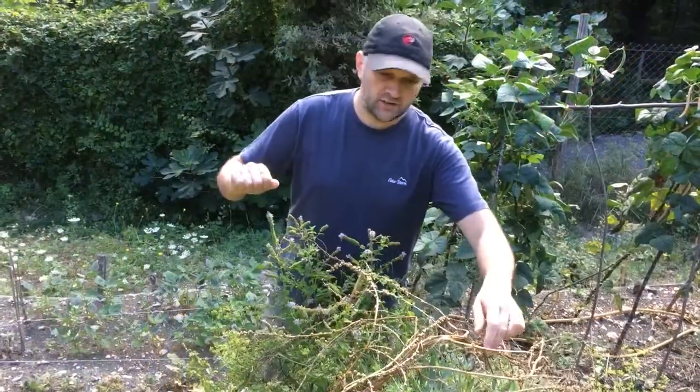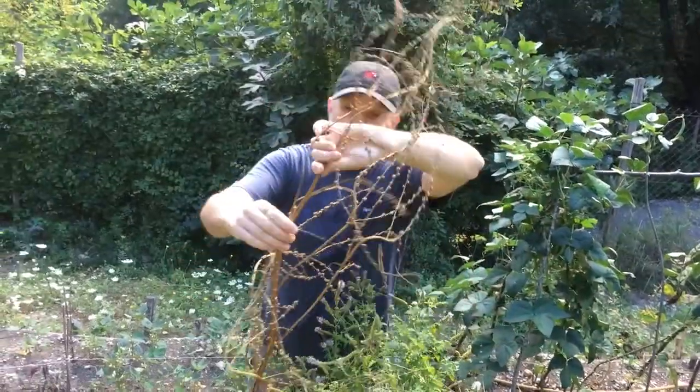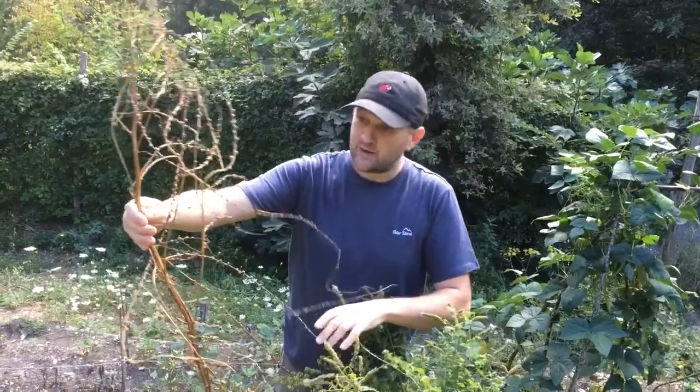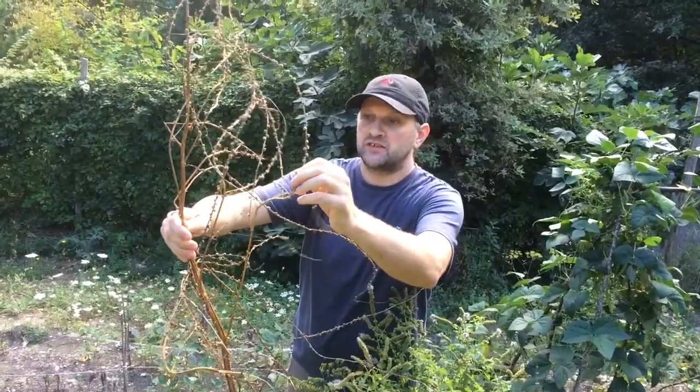Okay, and on to chard. This is or was a chard plant. Again, in the second year of growth it will flower and bolt, and people think that's a bad thing, but not if you're gathering your own seed.